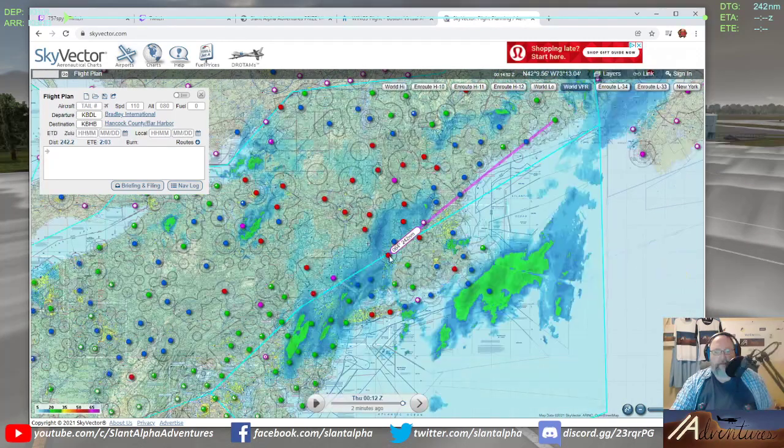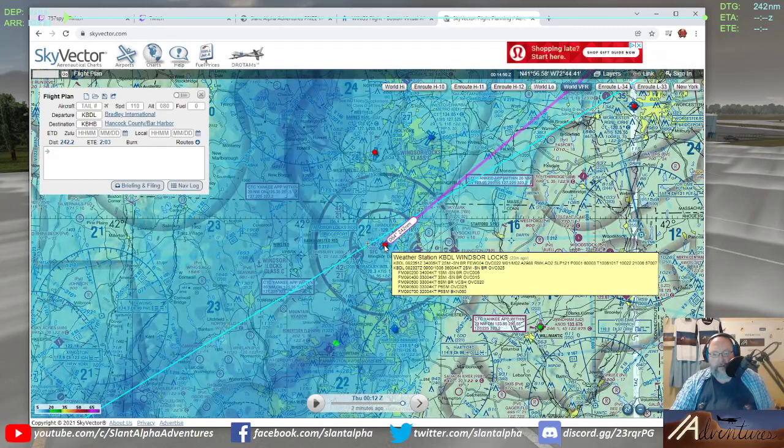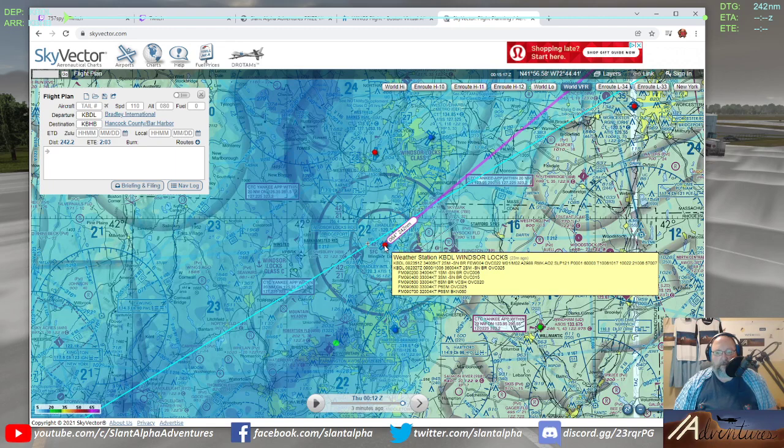What is the outside air temp on the ground at Bradley? If we hover over that, we can read through that top line there. It's 240 at 5 is the wind. Visibility is 2 statute miles. Light snow and mist. Few clouds at 400. Overcast at 2200. Temperatures minus 1, M01, where it says M01 and M02, that's minus 1 and minus 2, the temperature and the dew point. So it's definitely below freezing at ground level here.